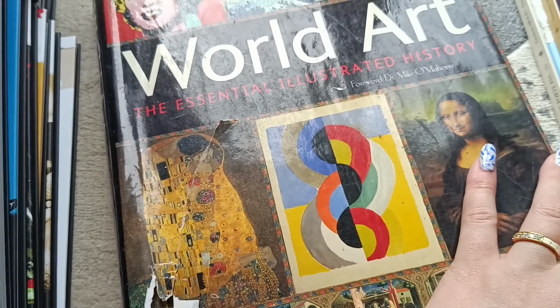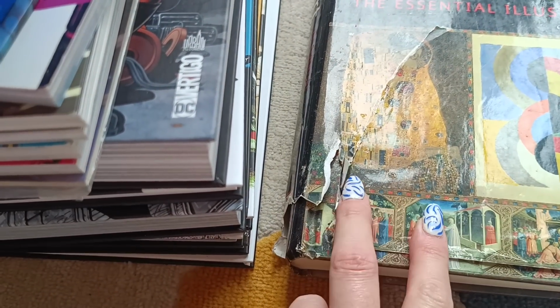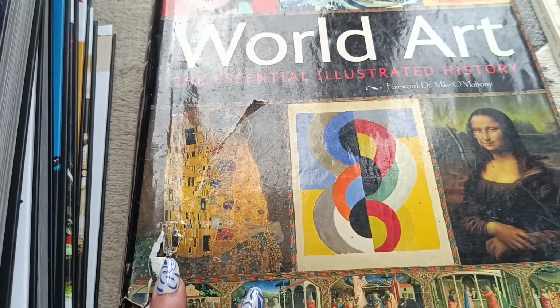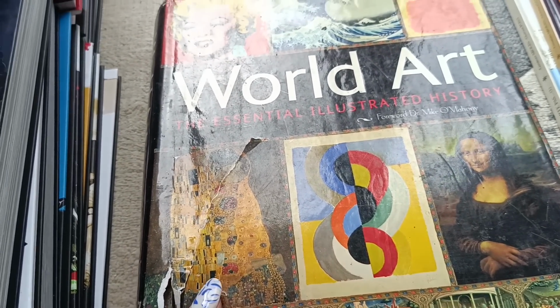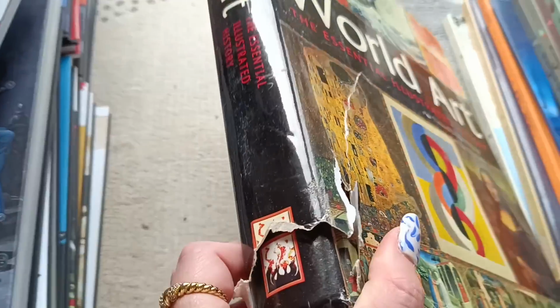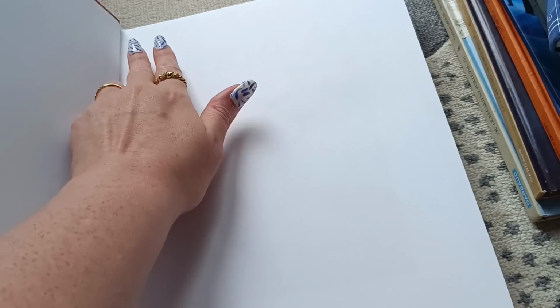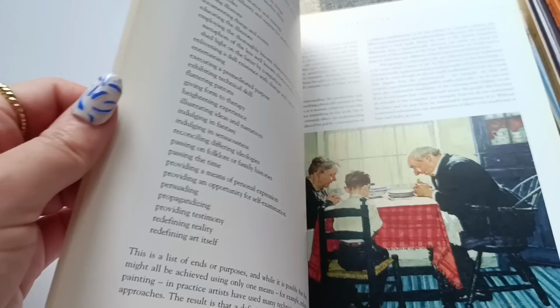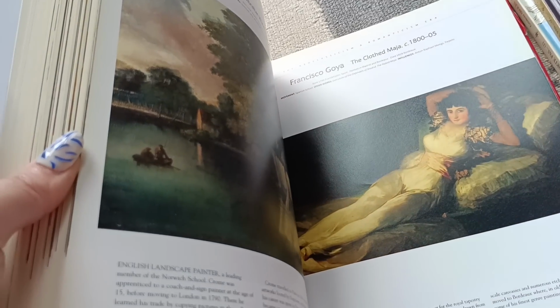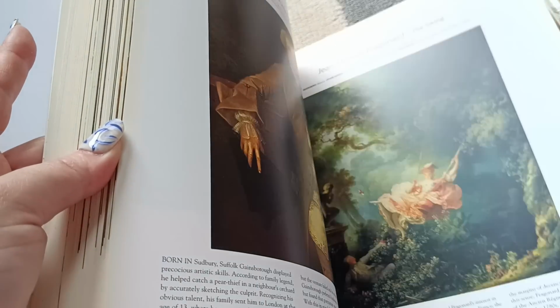And this is World Art, the Essential Illustrated History. This one's old. This one was a gift I got when I was, I want to say, 18 or 19, and I was in art school. A boyfriend back then got me this as a present. It's like a coffee table book, but kind of useful when you've got history of art classes too. So it was kind of a workbook and kind of a coffee table book, but it's pretty cool. I wish that I used it more these days, but I haven't really been doing anything like that in recent years.